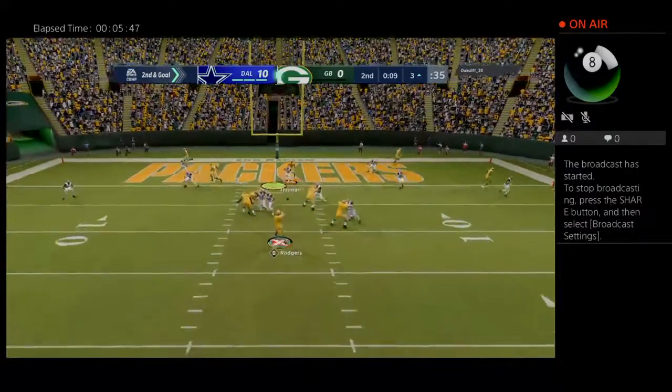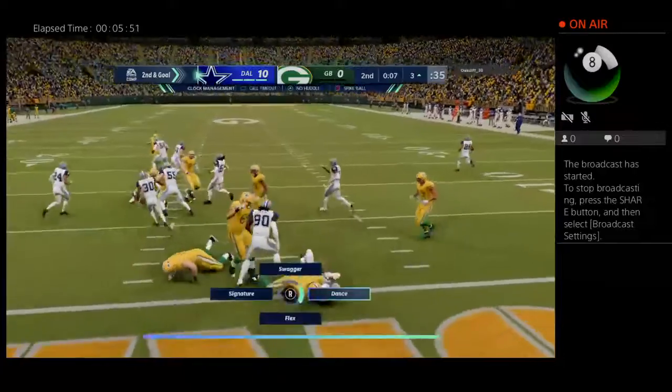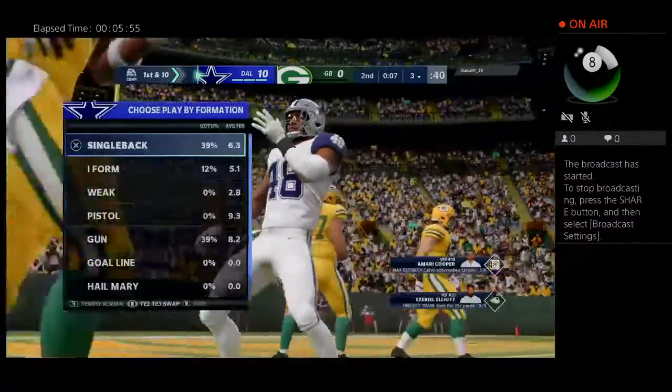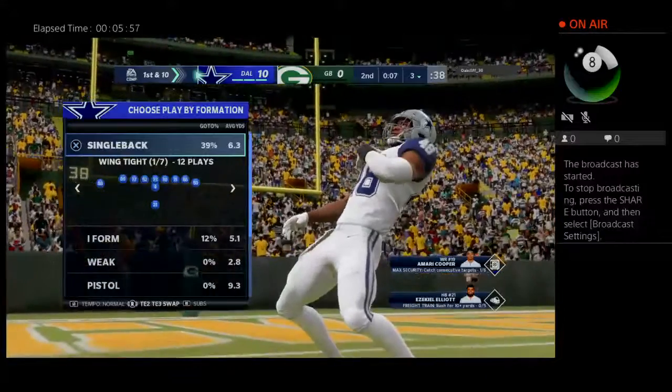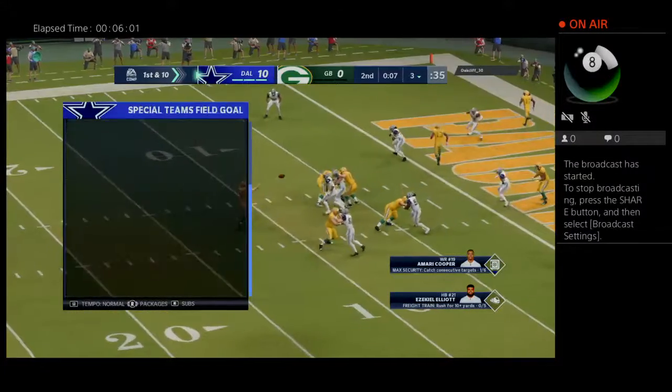Second down and goal. Rodgers. And for the 4th time tonight, it's an interception. Read it well, and it's picked. And his guys have got it back at the closing stages of the first half. At their own 3-yard line.